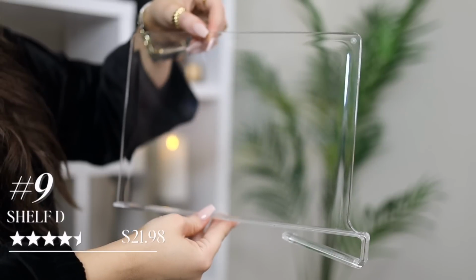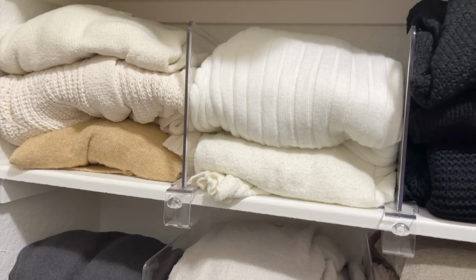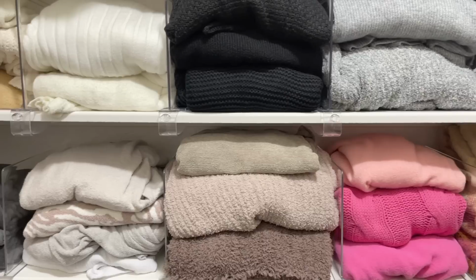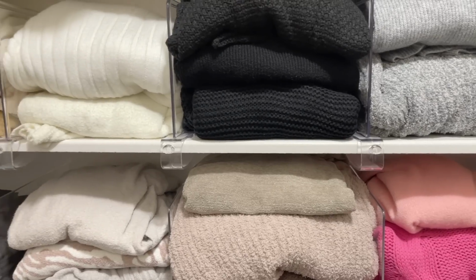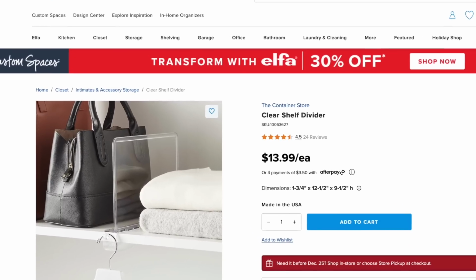And number 9, probably nothing has changed my closet setup like these acrylic dividers. They do come 4 to a set and they clip right onto the edge of your shelf. It fits a typical shelf, but even if it does overhang, it looks totally fine because it is clear. I love it for folded sweaters, keeping my linen separate, book dividers, keeping your handbags upright. There are a lot of uses for this. At the Container Store, the comparable product is $14 each. This is $22 for a set of 4.